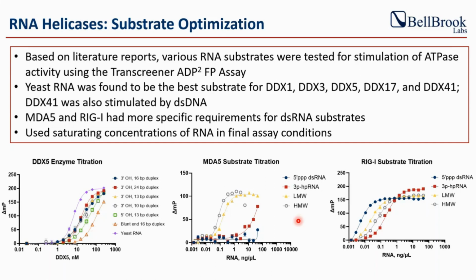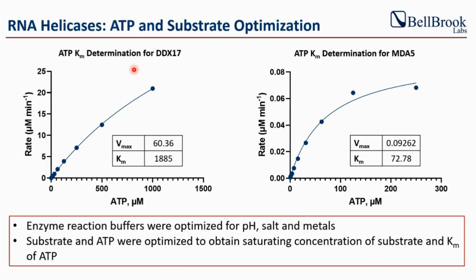After the buffer and substrate optimization, we also did the ATP optimization, to determine the KM of the ATP. For example, here for DDX17, we ran the experiment to determine the KM for the ATP. One thing I would like to clarify: this is not the full curve, and I ran only up to 1,000 micromolar, 1 millimolar, because our assay is compatible only up to 1 millimolar. We couldn't go further, so the KM value is higher; the literature value is really high. For the DDX enzymes, and also for the ATP KM determination for MDA5, you see it's almost a full curve. In case of a really high KM for ATP, like this one, we use 100 micromolar ATP, or in case it is lower than 100, we use the KM value for ATP.